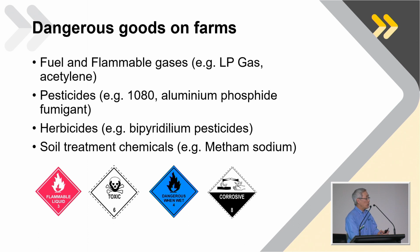So what type of chemicals do you have on the farm? Obviously, you've got the fuel. Some of you will have petrol. A lot will have diesel. And obviously gas, if you don't have reticulated gas, which you're unlikely to have in country WA, apart from the big cities. Of course, you have pesticides. Some of them are very toxic, like 1080, the baits. Aluminium phosphide fumigants for the grain. I know CBH, obviously, you have that for your grain silo before export to kill the weevils.